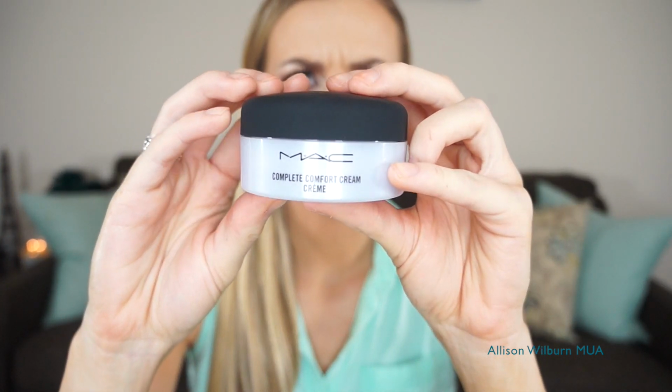So my new baby, I don't know if I've mentioned this in a video before, but this is my obsession now, and it is Comfort Cream from MAC. This is a moisturizer. Smells amazing. It's very light. It's not too heavy in terms of the ingredients, and the way it feels. It's one of our more natural selections. It's better for sensitive skin, so it's not going to cause you to break out or anything crazy like that. Smells just so good. So yeah, I've been really loving this.